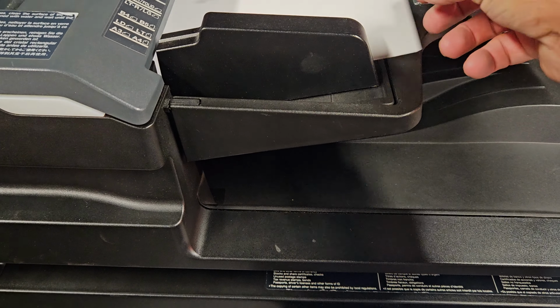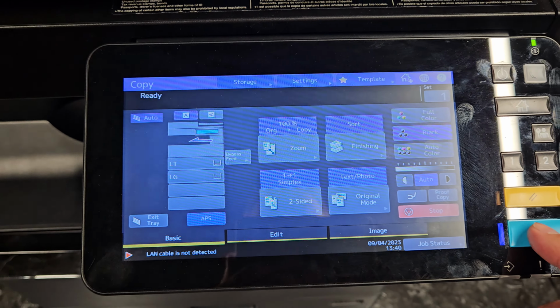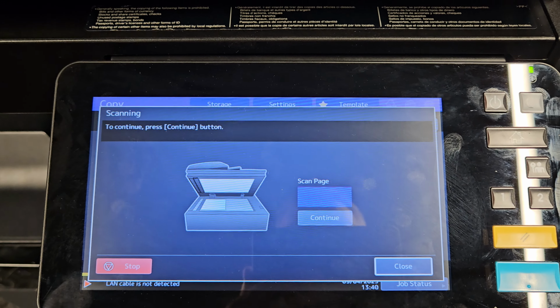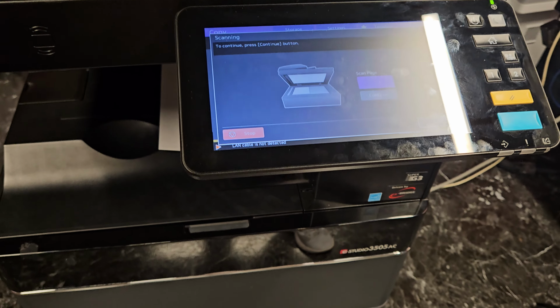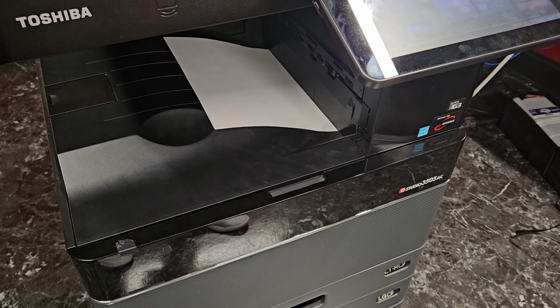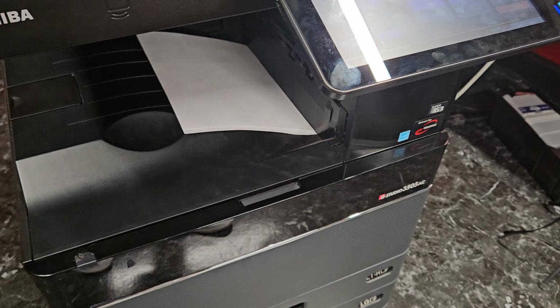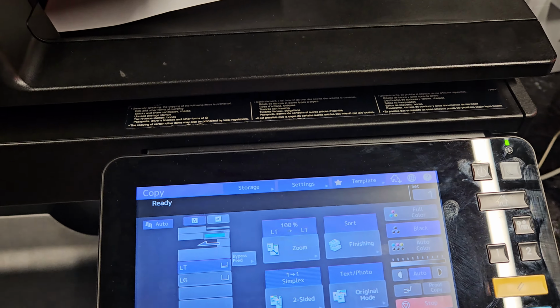And now when I go to put my original in there, I go to copy, print. Now she's not going to jam up. All right, that's it.